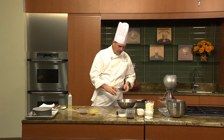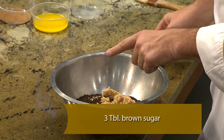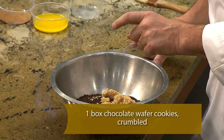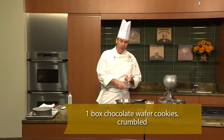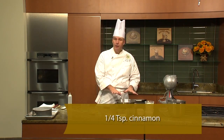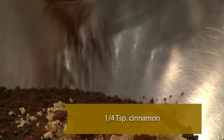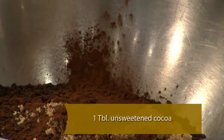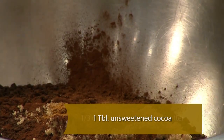So very, very simple. You're going to take chocolate crumbs. This is 2 cups or 10 ounces by weight. If you want to use chocolate cake crumbs, no problem. You want to use vanilla wafers, no problem. You want to use graham cracker crumbs, again, no problem. It'll work super. So you're going to take all the ingredients, and you're essentially going to mix them together. Very, very simple. Little cinnamon, little cocoa, little brown sugar, and of course some butter.